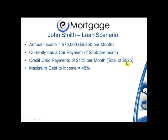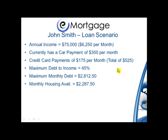Now remember that the maximum debt to income can only be 45% for Fannie Mae and Freddie Mac loans, and other non-conforming lenders are also at 45%. So the maximum monthly debt that John Smith's family can take on is $2,812.50 a month. If you subtract out his current car payment and credit card payments, that leaves for housing only $2,287.50.